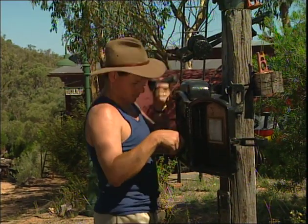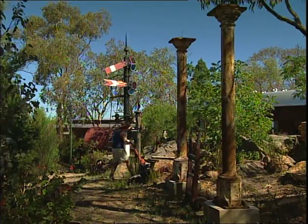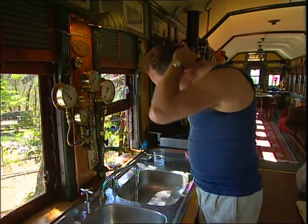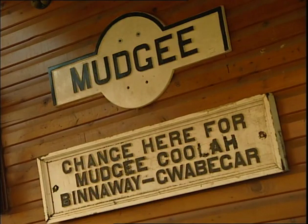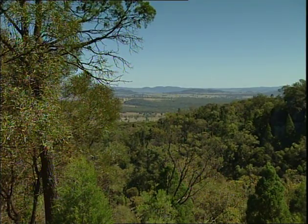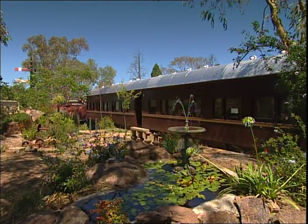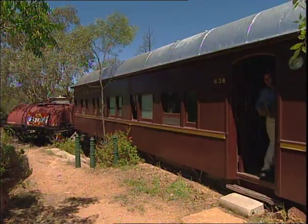I got myself black all over from shoveling coal. When I went back to the scoutmaster that night and showed him a card, he read it out to all the other boys. Driving a steam locomotive, $1. Well, from that moment on, I was hooked. Years later, when it came time to put a house on this place, I thought, what about an old railway carriage? And why not? They're big and roomy and full of character.